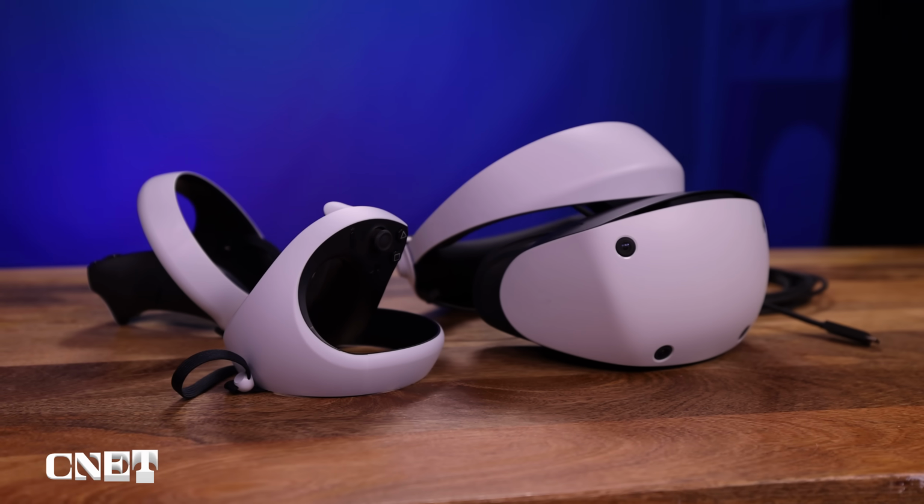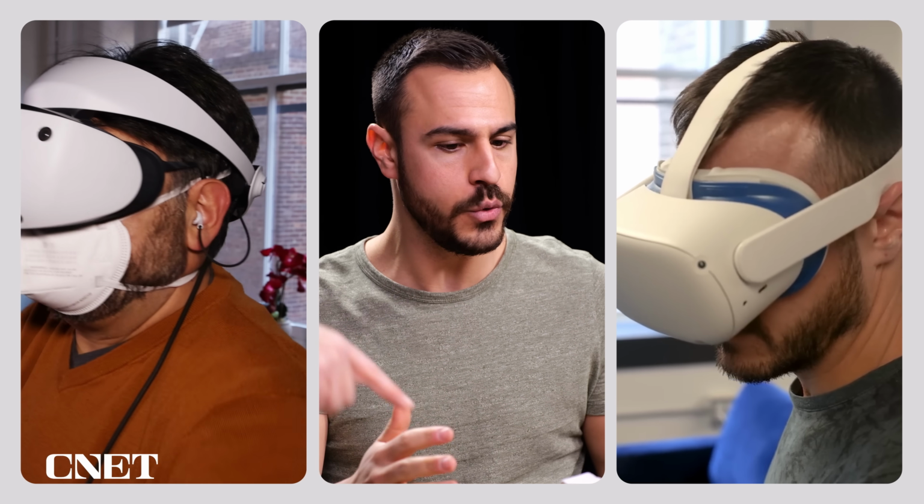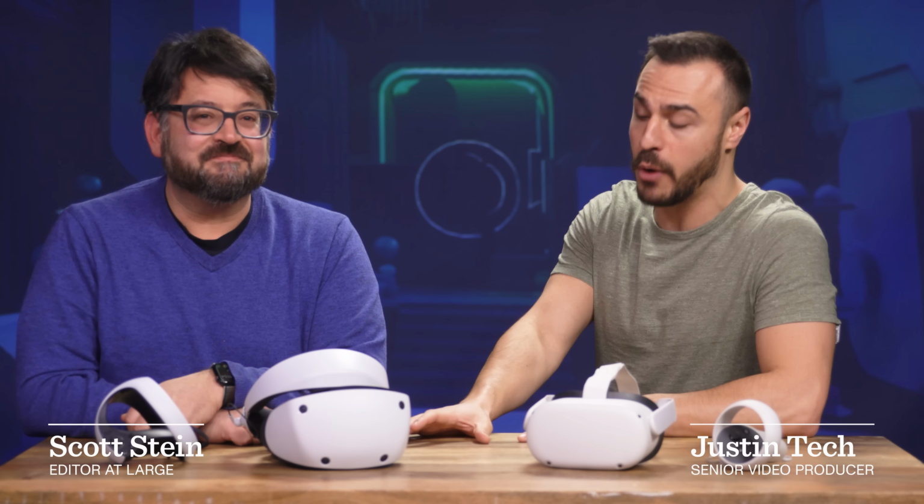The PSVR2 has just released, and we thought it'd be a good idea to compare it to one of the other leading VR headsets, the Quest 2. I've got editor-at-large Scott Stein here with me, and we have used both of these a fair amount, and we have got a lot to go through with all these. Yeah, let's dive into VR.